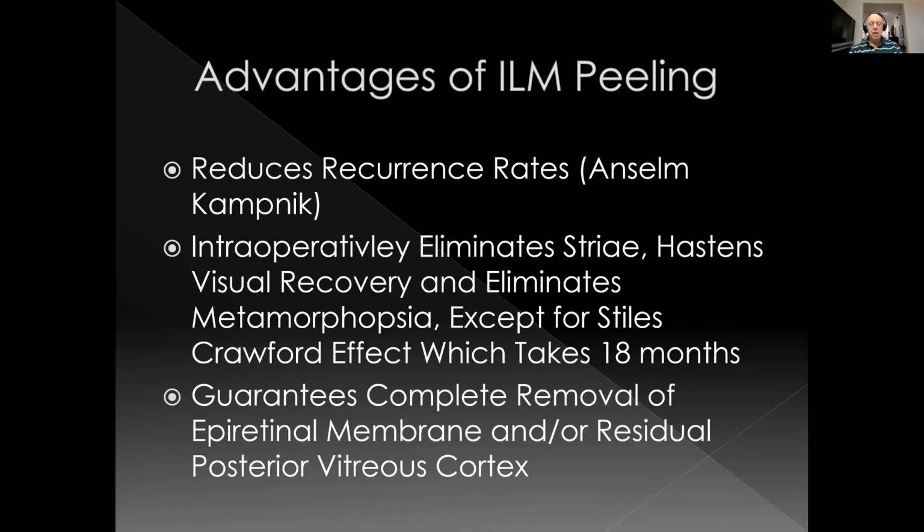Secondly, if you don't ILM peel, the stria will not go away. The retina is sort of fixed in that position by the ILM, in that folded position. So I had the experience over many years, before ILM peeling was introduced for this application, of peeling off a membrane, documenting it on video, and then postoperatively the folds are still there.